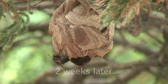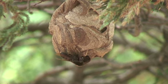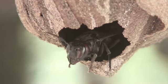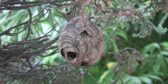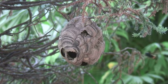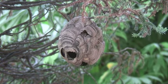2 weeks later, the founder of the nest is left by herself. The nest is now at its most vulnerable. Close up, the queen looks suitably menacing, but is this enough to defend the nest? The hornet wastes no time. The wasp detects him and easily sends him away. But the hornet knows that this is a perfect opportunity and comes right back.